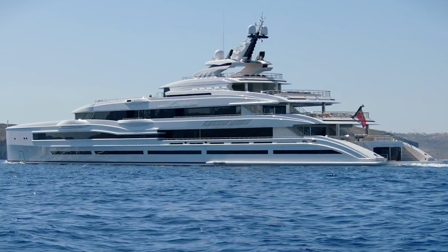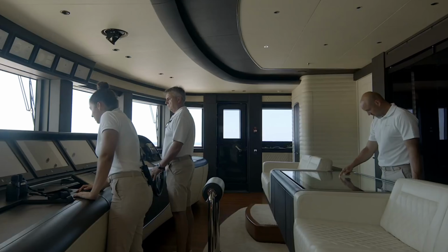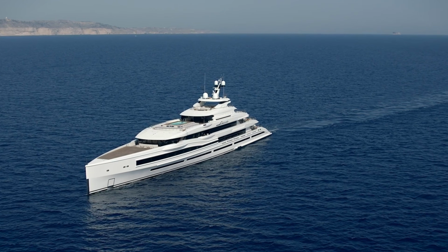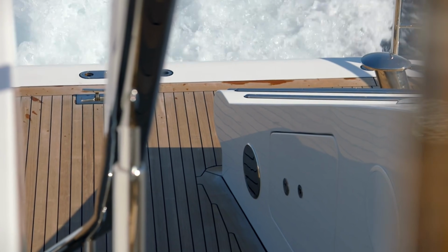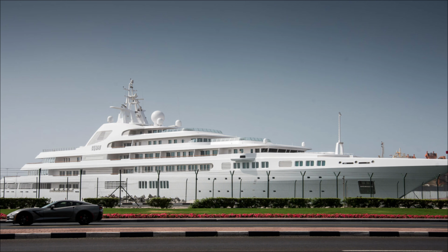With that much muscle, Dubai can hit a top speed of about 25 to 26 knots, which is around 29 to 30 miles per hour on the water. For something this huge, that's impressive.